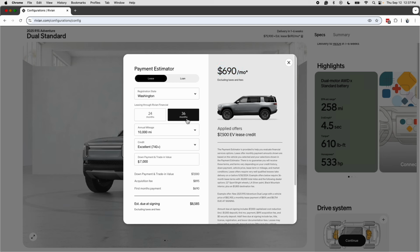So let's go back to 36 months, and the annual mileage defaults to 10,000 miles a year. And as you can see here, you can do 12 or 15,000 miles a year if you need it. Now, my suggestion for those of you shopping for this car is if you drive 12,000 miles a year, it's better to just get 12,000 or 15,000 miles a year up front, rather than getting a 10,000 mile a year lease and then paying the excess mileage penalty, because the excess mileage penalty will be more expensive than just getting 12,000 or 15,000 miles a year up front.